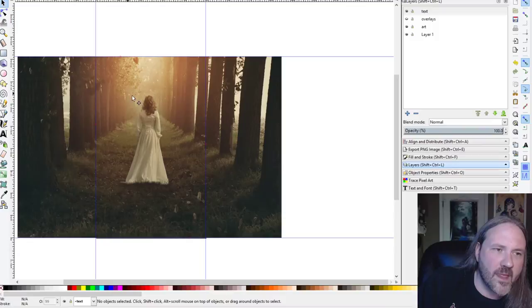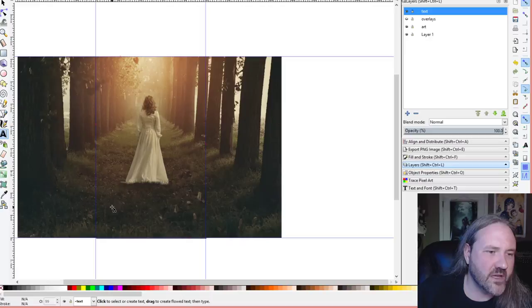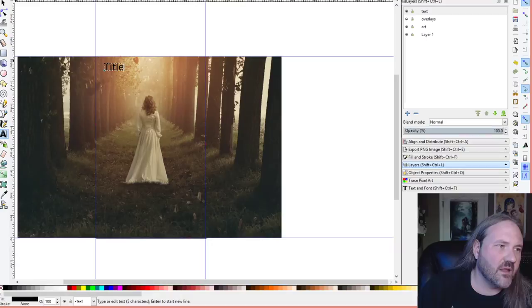Because this kind of reminds me of a young adult dark fantasy kind of thing, I'm going to go ahead and add some basic text down here. So you can put the title either at the top or the bottom, depending on what you want. But you usually want them separated. You can put them both in the same place. But let's go ahead and just put something up there and we'll call it title, and let's make that bigger.